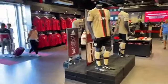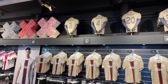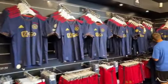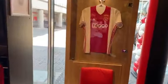Nice strip, you've got to say. I think that's their away jersey or their third jersey. There's the Bassey jersey up there, as you can see. So I'll burrow around. So, good wee store. I think that's the away jersey there, the blue one. So, busy wee place.